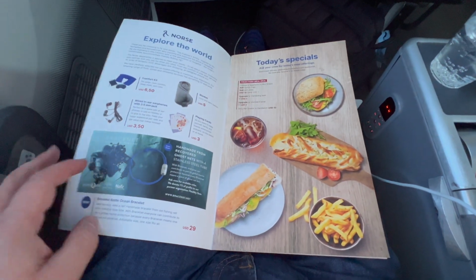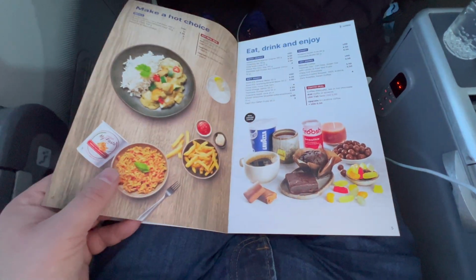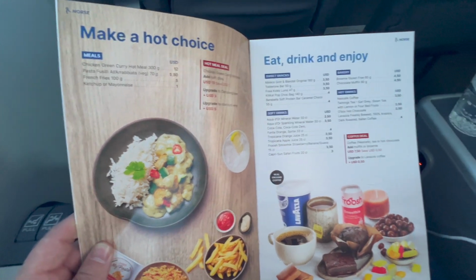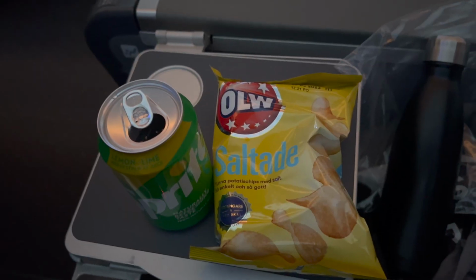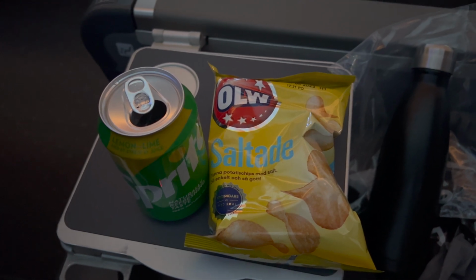Now, a main meal and a snack are included for passengers who are travelling in premium, but whether you're in premium or economy, at any point during the trip you can contact crew members to order another snack or an adult beverage. I fancied these crisps or chips, and on Norse Atlantic you could only pay by card, they don't offer cash.